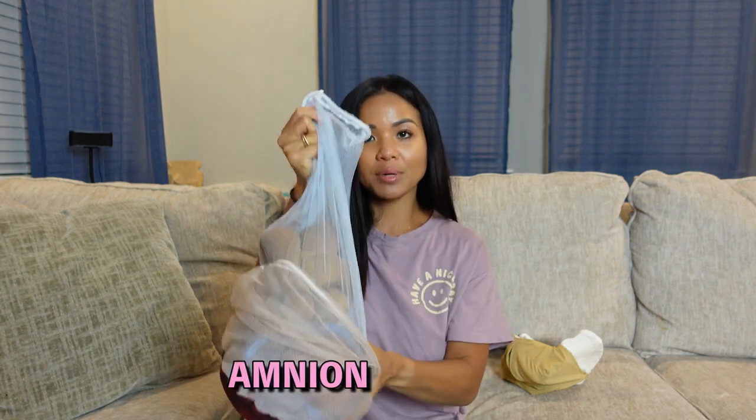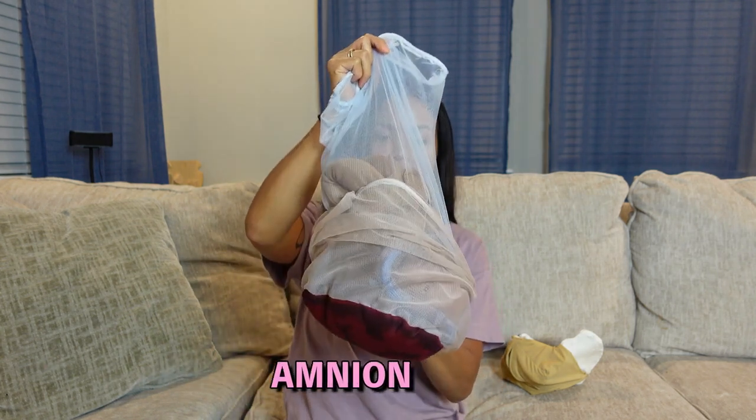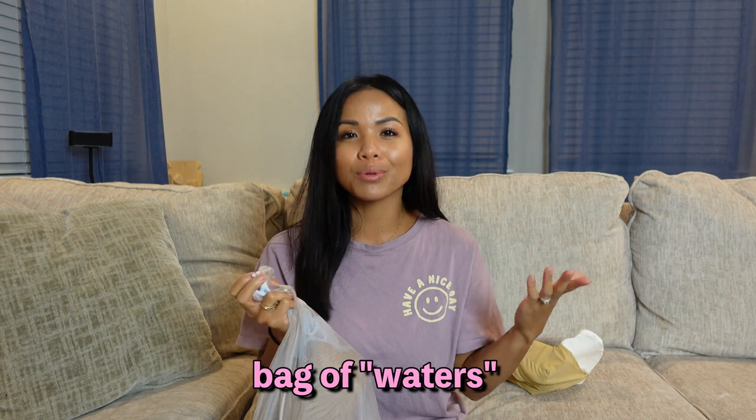And there's actually 2 layers of the amniotic sac, 2 thin membranes. The innermost layer is called the amnion, and it touches baby. And then the outermost layer is the chorion. But by about 14 to 16 weeks, they've actually fused together. But that's why you may hear providers say your bag of waters, plural.